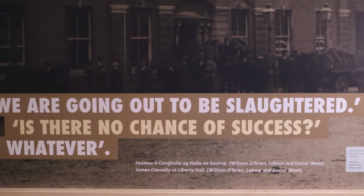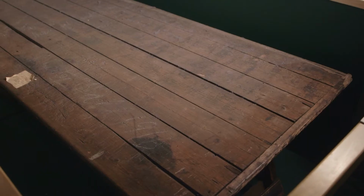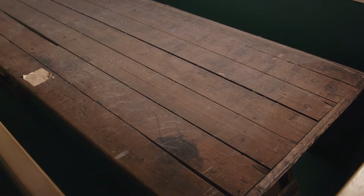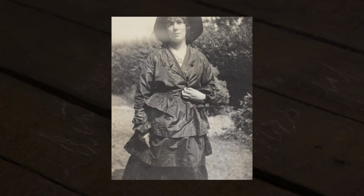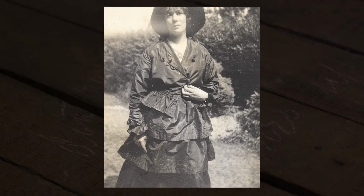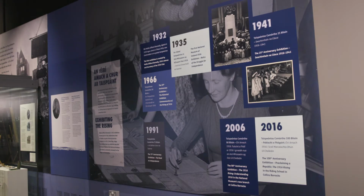As we're saying, all the artefacts we have here in the National Museum are all real and authentic from our Easter Week collection itself. And this table would have come from Liberty Hall. We can actually see written in chalk the words Liberty Hall 1916. Well, that handwriting is from Nellie Gifford Donnelly, who was a member of the Irish Citizen Army. She fought in the 1916 Rising. She was a sister of Grace Gifford, who married Joseph Mary Plunkett the night before he was executed. But Nellie Gifford Donnelly herself was the first secretary of the 1916-21 Club and put together the first collection of memorabilia and artefacts from the 1916 Rising.